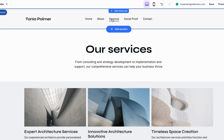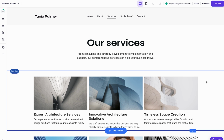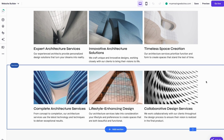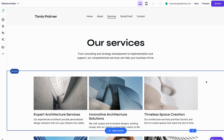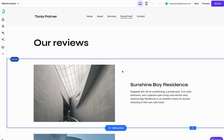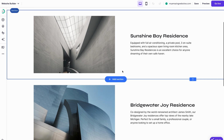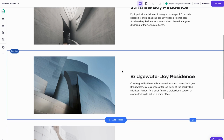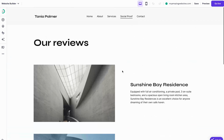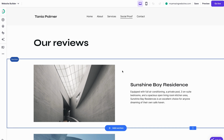So for the Services section, try to focus on clear, concise descriptions of what you want to offer. Highlight the benefits each service brings to potential clients and keep it neat with short paragraphs and clear visuals. In your Social Proof section, let potential clients see the value you deliver through the eyes of satisfied customers. Include short quotes or snippets from positive reviews mentioning the client's name and title for credibility. You can also showcase logos of well-known clients that you work with.